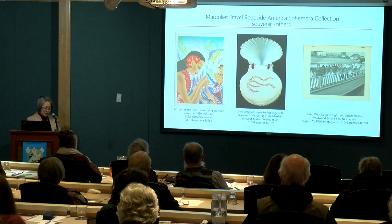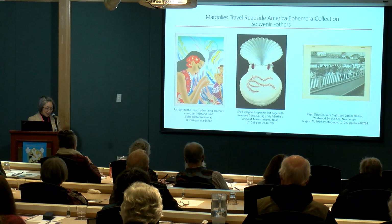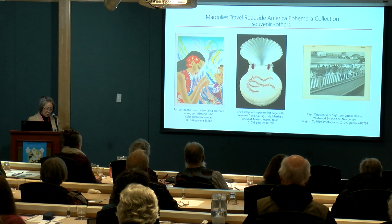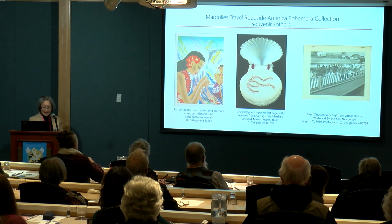And anything you grab or purchase can become a travel ephemera and a souvenir. Shown here are a beautifully illustrated theater brochure, a unique shell scrapbook, and a tourism photo when you take a boat trip, something like that.